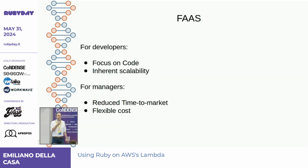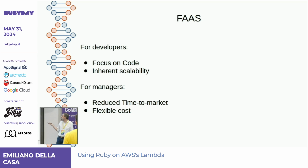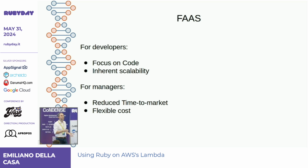So you may ask, what are the advantages of FaaS? Well, for us developers, I would say that you can focus on code and not on infrastructure. So actually, we can focus on what we like more, you know? And we can take advantage of the inherent scalability of Lambda. On the other hand, for managers, what is really interesting is the reduced time to market, meaning the time from writing code to code that goes live into production is reduced. And of course, it's crucial for them. And the flexible cost. No use of the function, no pay. You pay just for the execution time of your code.